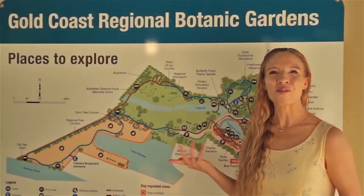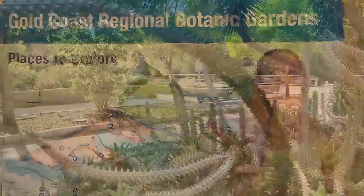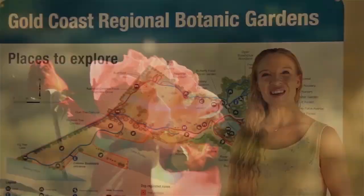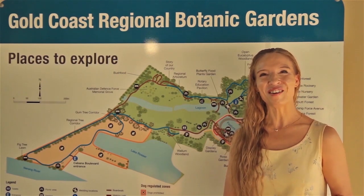Today we're going to take you for a walk around so you can see what's on offer here, including the sensory garden, the mangroves to mountains walk, the butterfly gardens and the rose gardens. We might even get a chance to have a coffee at the Friends Centre. So come on, let's go.